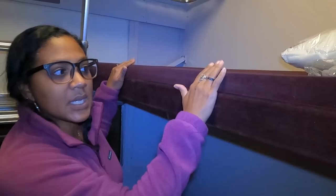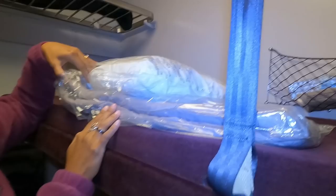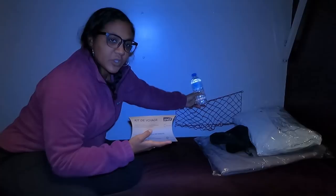So the first thing I noticed when I came into the room is it felt like these were little couches almost. They're like cushions, and the covering on them, the upholstery, is like what you would get on a couch or something like that. Each of the four beds has a pillow and blanket or sleeping bag. We'll find out what that is in a minute. And then you also get a trip kit and a bottle of water. So that means we get four bottles of water, which we'll need on this trip.